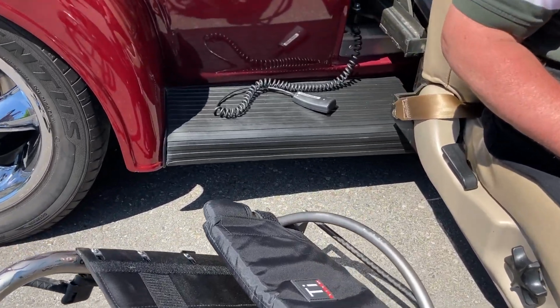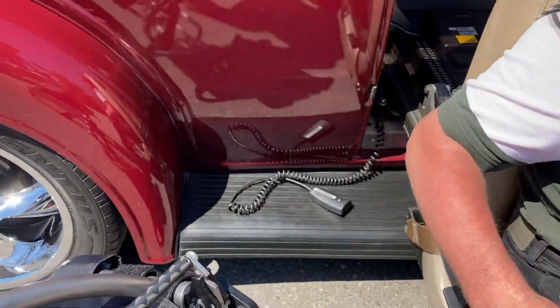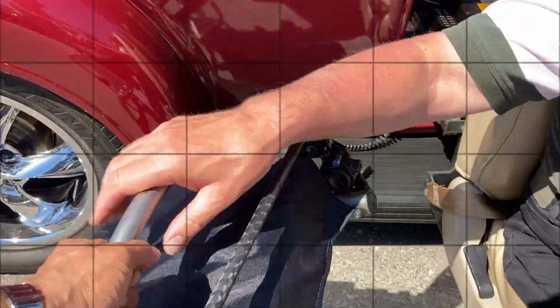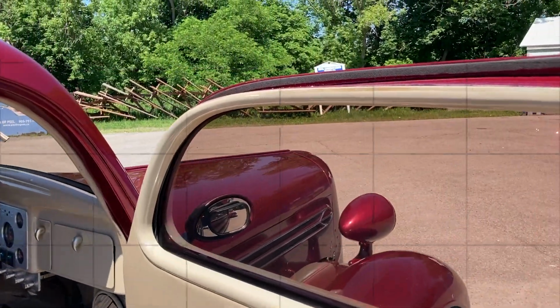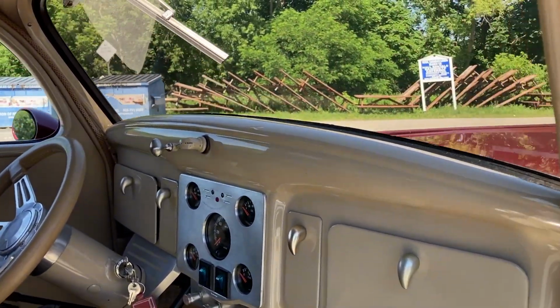Can I see how heavy it is? Oh, it's extremely light. Go ahead, pick it up. Yeah, it's got a good weight to it. It's substantial. But again, compared to a hospital chair, a hospital chair is about 60 pounds. Alrighty. All right.